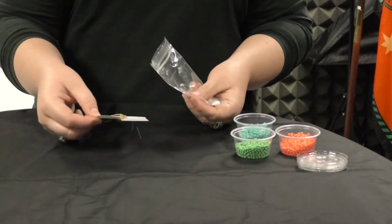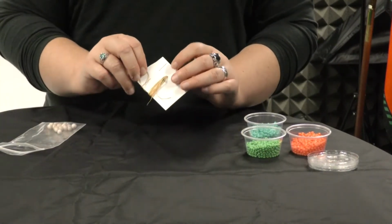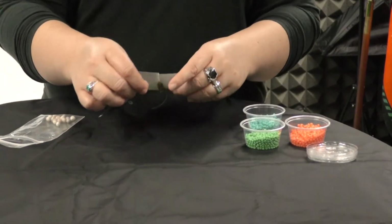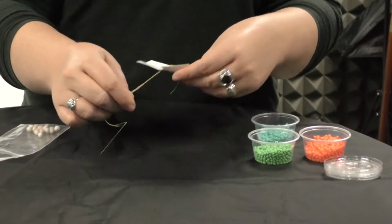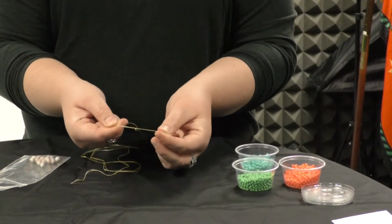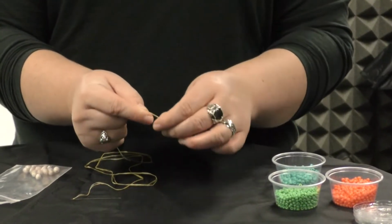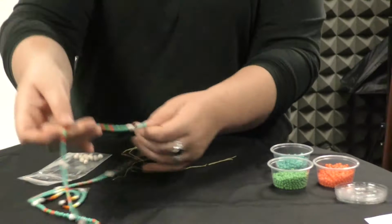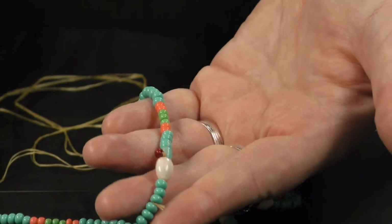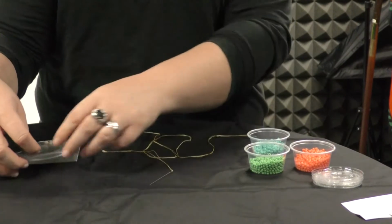I'm going to take out this card. This has the sinew and the needle on it. The needle is sharp, so be very careful. I'm just going to pull that needle out and unwind it from the card. And this will have a bead on the end. That's just to stop the beads as you string them. You'll be able to cut that off later, or if you look on this necklace, it's not really even noticeable that much. So you can leave it on if you like. So here's my string, and we're going to start with one of the corn beads.